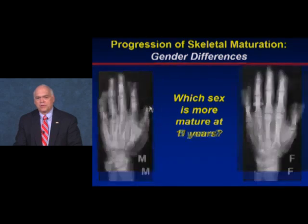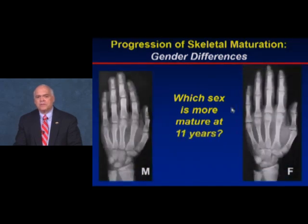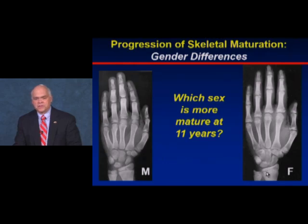How about if we look a little bit earlier at 11? What you see here is that in the girl's X-ray, there's already what is called capping of the epiphyses. In other words, kind of an overlapping of the epiphysis and the metaphysis, kind of the first step towards epiphyseal fusion. And you can see that perhaps most clearly in the radius, but also in the phalanges as well. That's not seen in an 11-year-old boy.